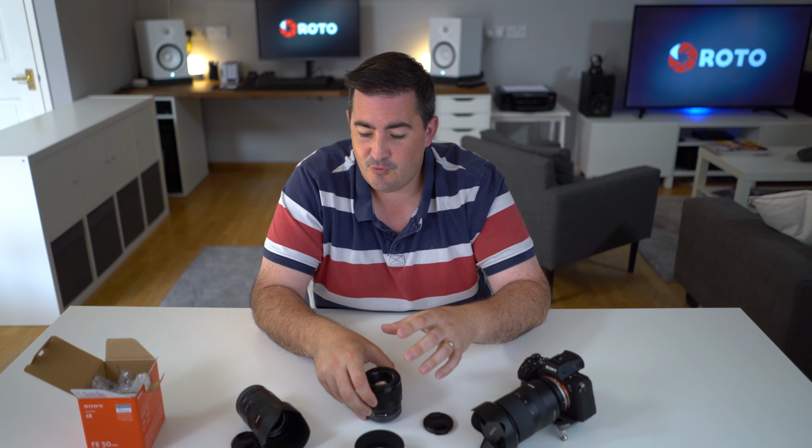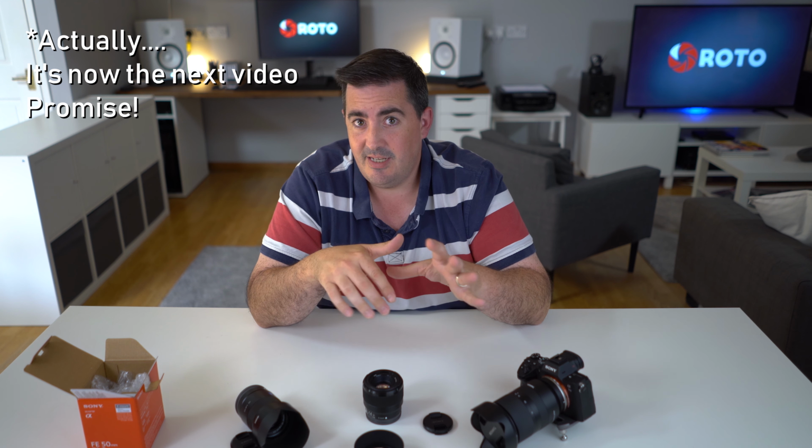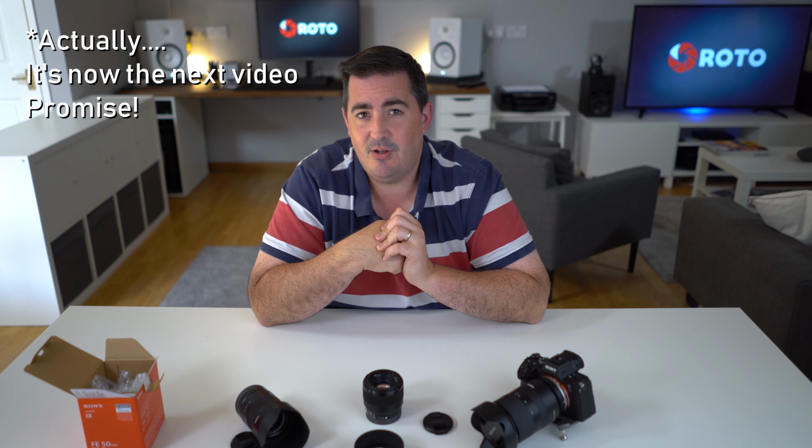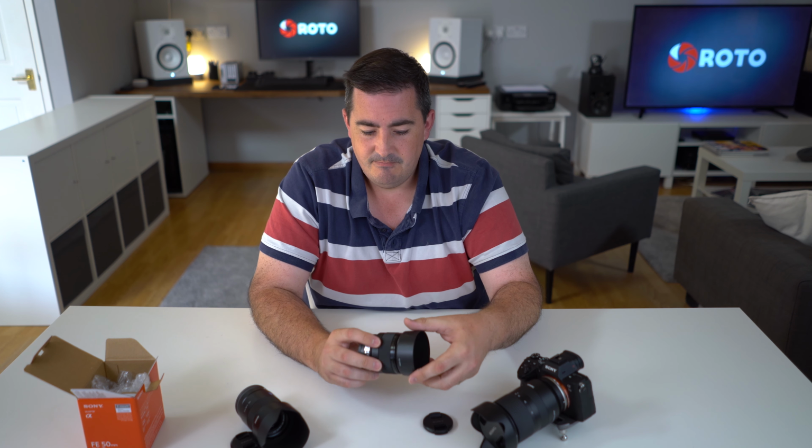Now, I don't mind if this performs a little bit slower than the 55 for focusing, as long as it gets its focus. If you're going to save that much money and you're looking for your first step into primes, you're going to look at the budget options. My other video that just came out is for the Viltrox 85mm 1.8, which is also a stunning budget lens for a very good price. Third-party manufacturers aren't the way that everyone wants to go, but if you can get good results from them, I don't care who makes my lenses, to be honest.